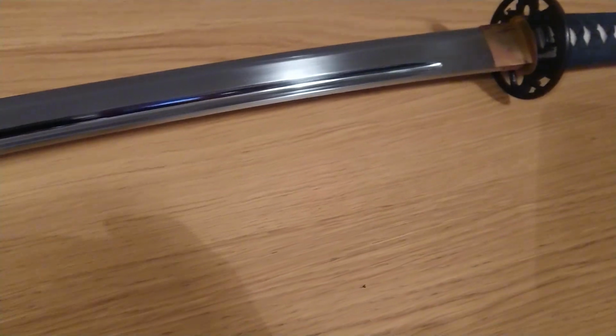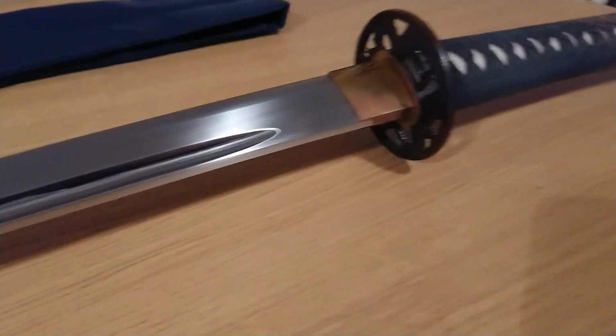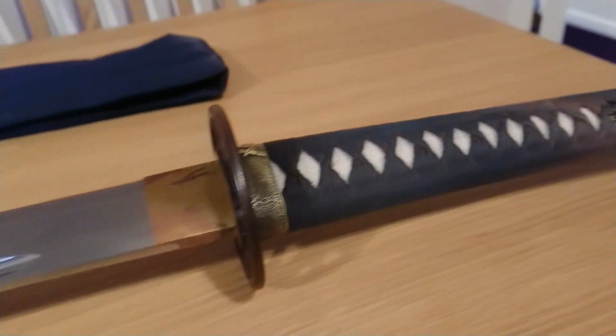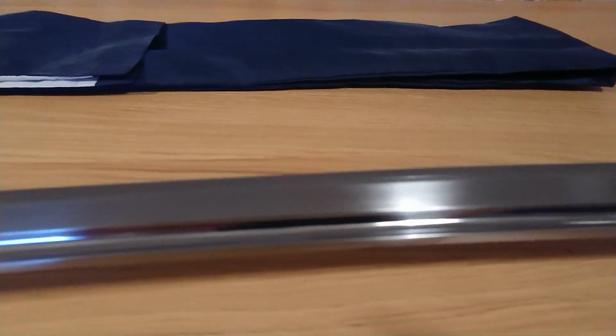But anyway, based on that, it is really nicely weighted. The weight is surprisingly over towards the kissaki, more so than I thought it would be. When I held the Shinken, the weight was definitely further forward, and it felt like holding a stick with bricks tied to the end of it. By comparison, it really pulled your wrists up. This doesn't really do that.